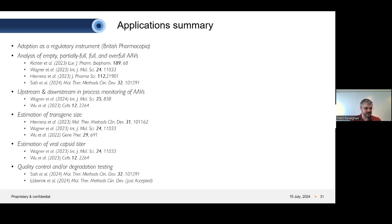There were the 2 examples at the end where authors showed how one can use mass photometry for quality control and or degradation testing of their particular samples.